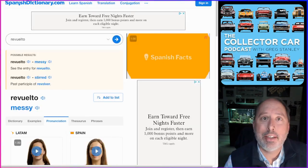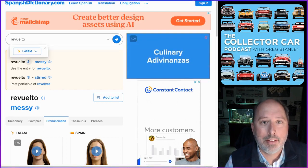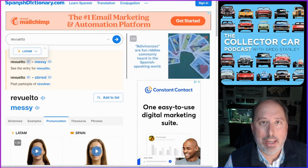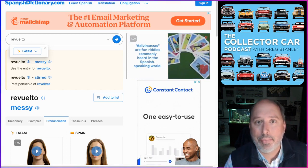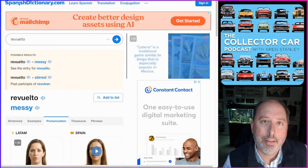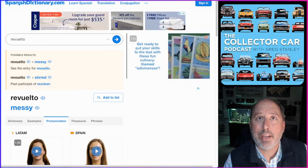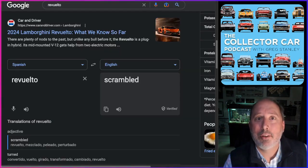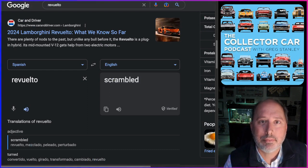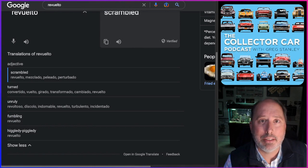All right, here is how it sounds from the Spanish dictionary. Revuelto. Now let's get a little more detailed here. Revuelto. Now, here is from Google. Revuelto.